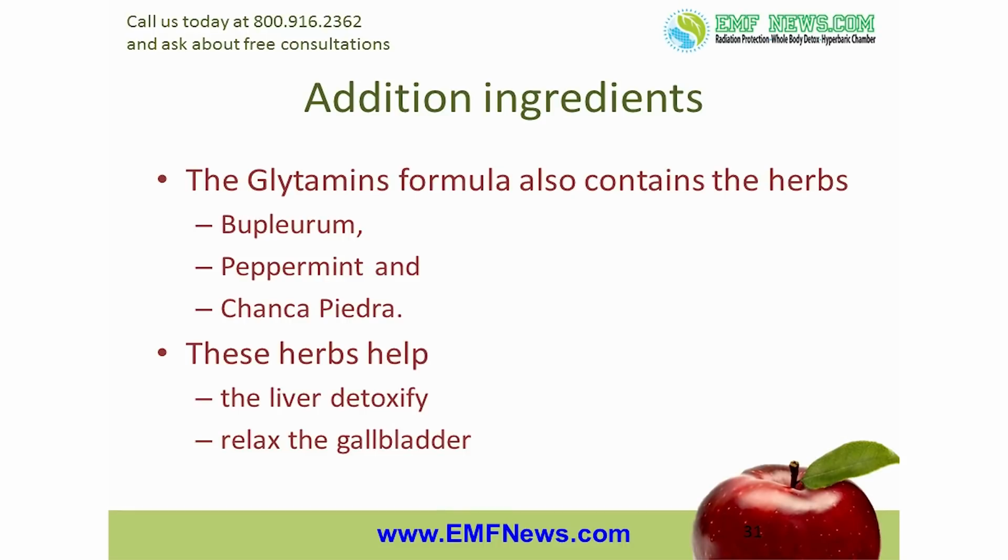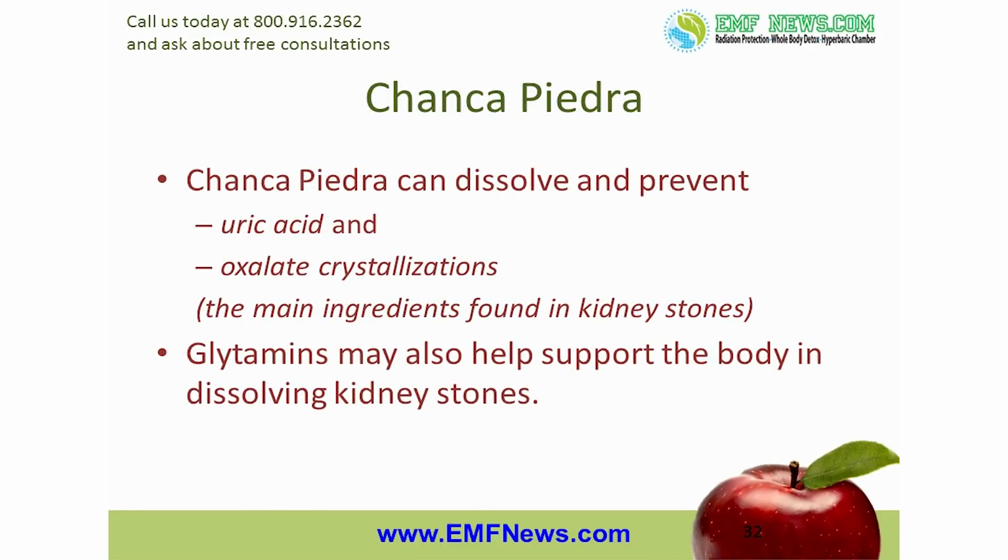These herbs are used to further help the liver detoxify and to help relax the gallbladder so that as the bile begins to flow, stones can pass out more easily. In addition, scientific studies have shown that Chancapiedra can both dissolve and prevent uric acid and oxalate crystallizations. Since these are the main ingredients found in kidney stones, glytamins may help support the body in dissolving kidney stones as well.